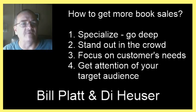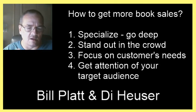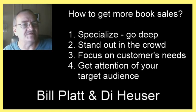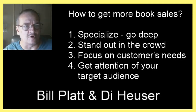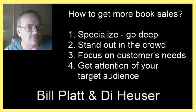Then we also want to focus on the customer's needs. And I kind of got into that with the travel journal for preschool age kids, ages 3 to 4. We are focusing on the customer's needs. We're thinking about why people would want to buy our books, why people would want to own our journals. And then we're giving them exactly what they want. We demonstrate that through our title, through our book cover, and through our description, okay?